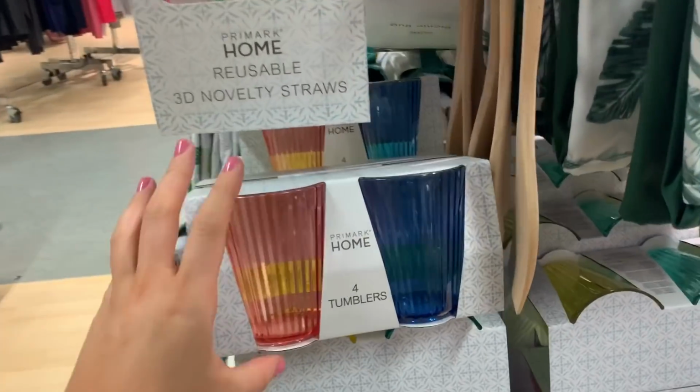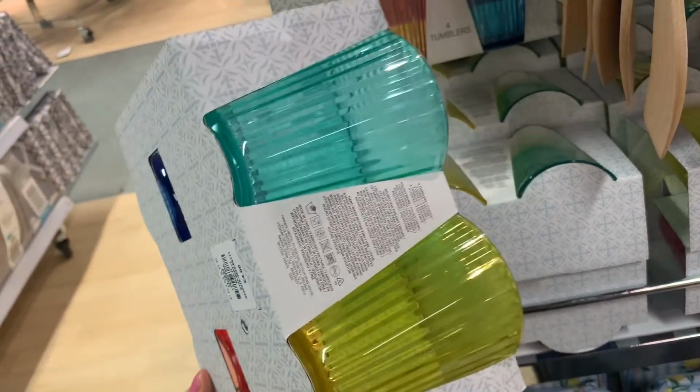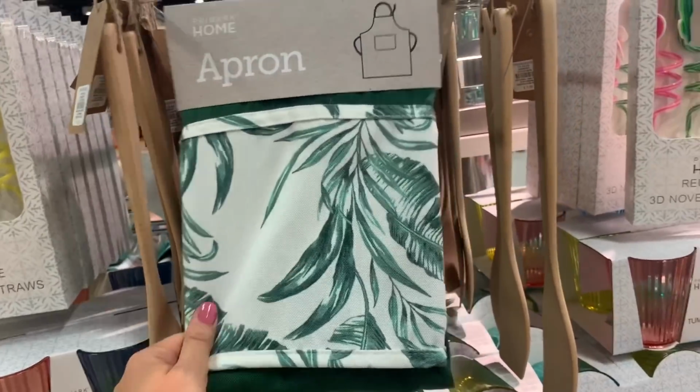These are also really sweet. So they've got these little tumblers. So they're little plastic tumblers to use outside. These would be really nice for a little barbecue, and they are £4 for four. And then they've got these little tropical-y sort of aprons.